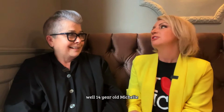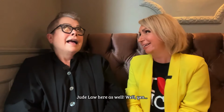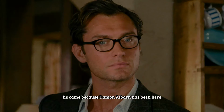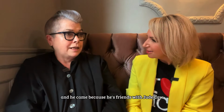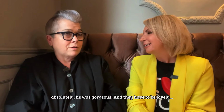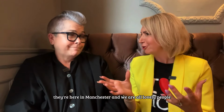Well, 14-year-old Michelle likes the fact that you may have had Jude Law here as well. Well, yes, Jude's been a couple of times. He came because Damon Albarn has been here and put on a couple of his productions which were incredible, Dr. Dee and Monkey, and he came because he's friends with Jude Law. Yes, it did come over all womanly a couple of times, I have to admit, but they were lovely. Absolutely, he was gorgeous. And they have to be lovely. They're here in Manchester and we are all lovely people.